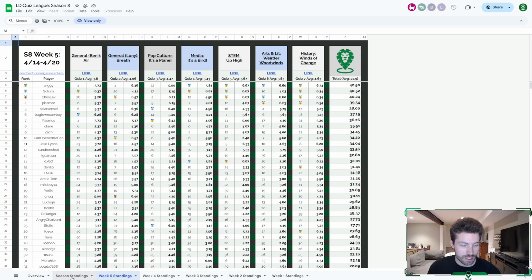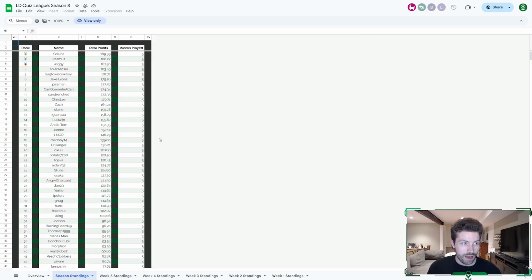So this is how the season standings looked overall. After the 5 weeks, I finished in 6th place behind, congrats by the way, to Saluna, Rasmus, and Wiggy in particular for rounding out the top 3. Solar Sensei in 4th, Bugtown Cowboy in 5th. Happy enough with a 6th place finish. This is a very impressive set of scores and really good players. So looking forward to the championship. Top 20 qualifies, so I'm definitely going to be playing in that.